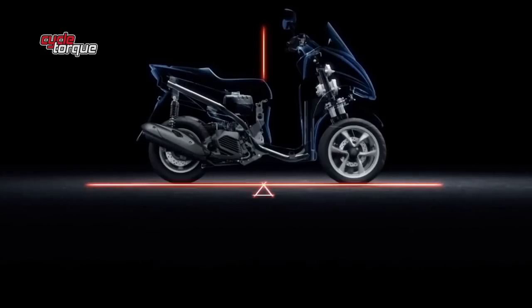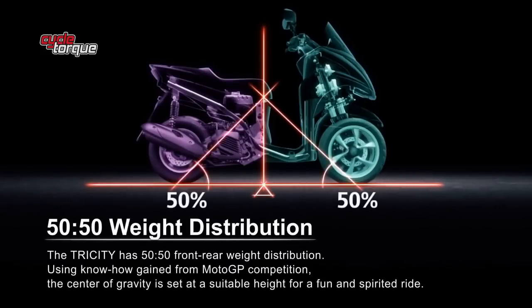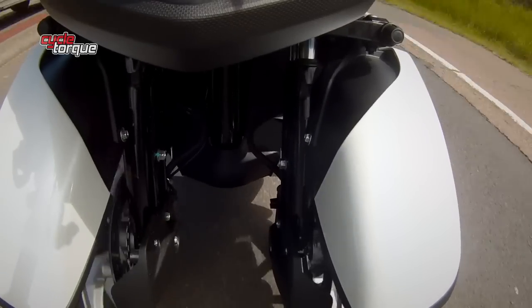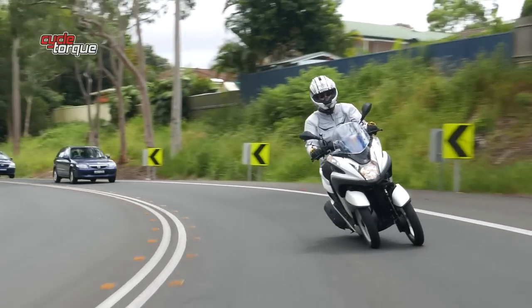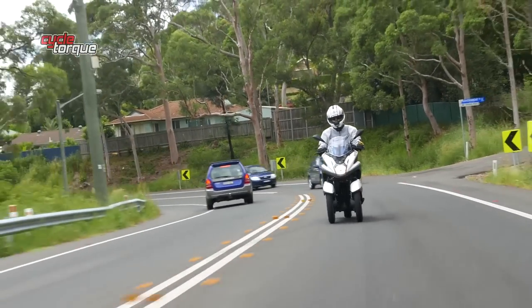Now, in a lot of conventional scooters, they're very back heavy. The engine is basically over the back wheel and the front ends are very, very light. So having the double front wheel has allowed Yamaha to build this machine with a 50-50 weight bias front and back. So after that initial getting used to that feeling, this bike actually handles much better than many 125cc scooters.